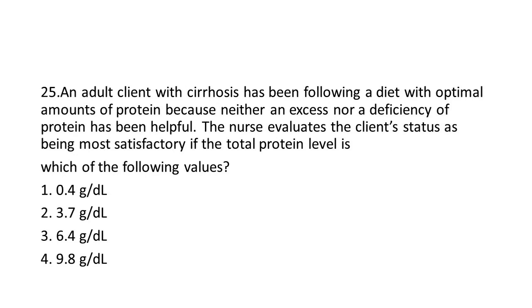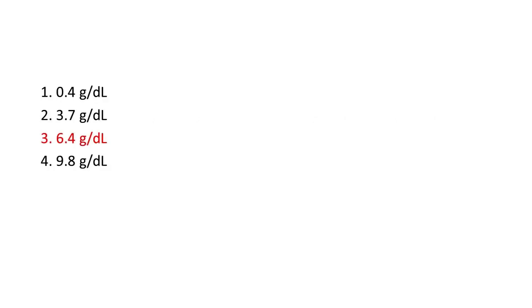25. An adult client with cirrhosis has been following a diet with optimal amounts of protein because neither an excess nor a deficiency of protein has been helpful. The nurse evaluates the client's status as being most satisfactory if the total protein level is which of the following values? 1. 0.4 g/dl. 2. 3.7 g/dl. 3. 6.4 g/dl. 4. 9.8 g/dl. The answer is 3.